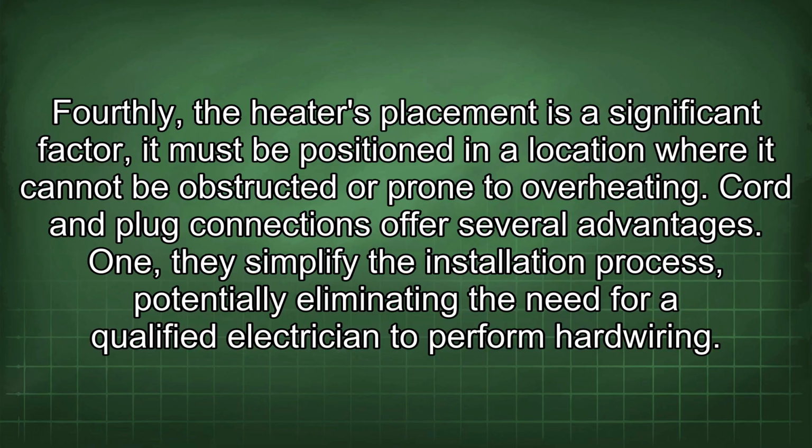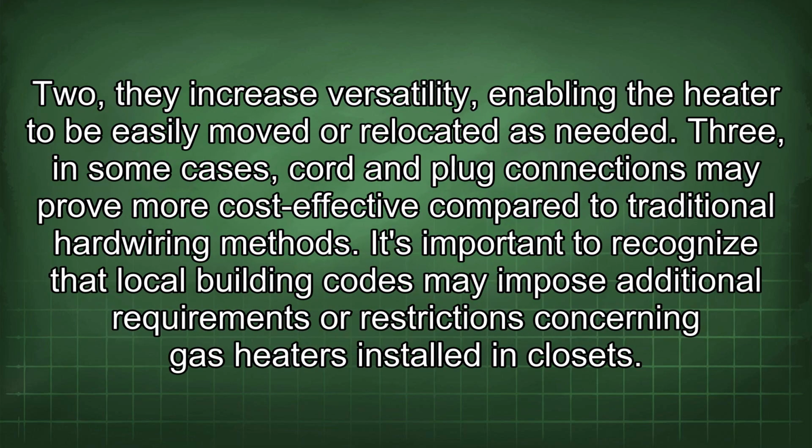Cord and plug connections offer several advantages. 1. They simplify the installation process, potentially eliminating the need for a qualified electrician to perform hard wiring. 2. They increase versatility, enabling the heater to be easily moved or relocated as needed. 3. In some cases, cord and plug connections may prove more cost-effective compared to traditional hard wiring methods.